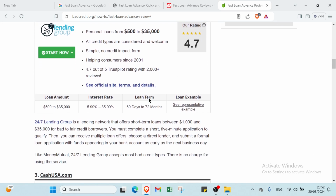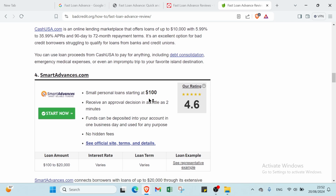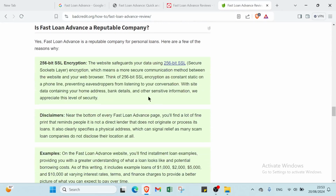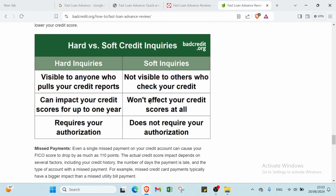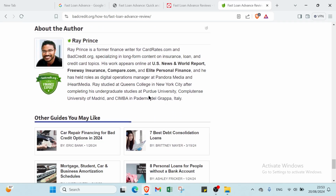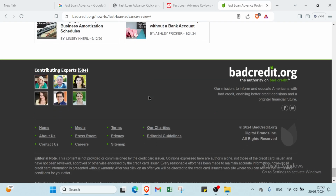Then we have avoid multiple loans. Try to avoid taking out multiple fast loans at once, as this can lead to financial trouble and difficulty managing repayments. Then we have check your credit. Review your credit report before applying for a loan. A good credit score can help you secure better terms and lower interest rates. Then we have consider alternatives. If possible, explore other financing options such as personal savings, borrowing from friends or family, or other types of credit with better terms. Then keep track of spending. Use the funds wisely, stick to your budget, and avoid unnecessary expenditures to ensure you can comfortably repay the loan. Then be cautious with lenders. Choose reputable lenders and avoid those with hidden fees or predatory practices. Verify their legitimacy and read customer reviews if available.